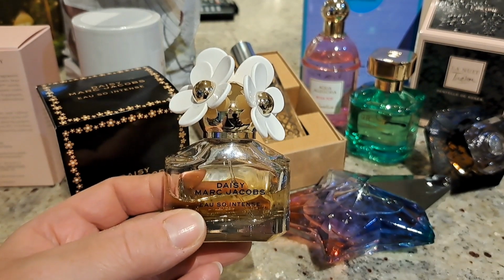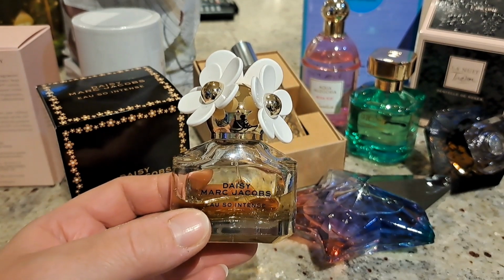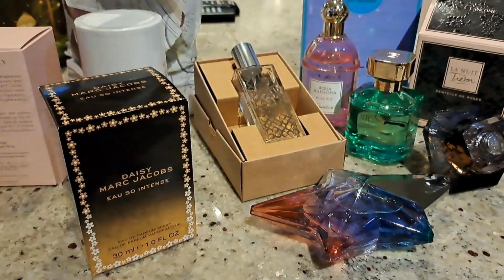I absolutely love this scent. I am addicted to this scent. I cannot get enough of it. It's become my go-to everyday summer scent. Don't know what to wear, just keep picking it up, keep spraying it.